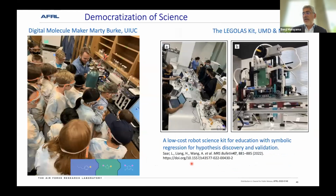We're not the only ones. Marty Burke from the University of Illinois at Urbana-Champaign has his digital molecule maker, where he's thinking about delivering molecules to the masses. And then maybe Gilad will talk about this later, but he, at NIST, and Ichigo Takeuchi at the University of Maryland built their Legolas chemistry robot using a Lego Mindstorms robotics kit, which is very exciting as well.